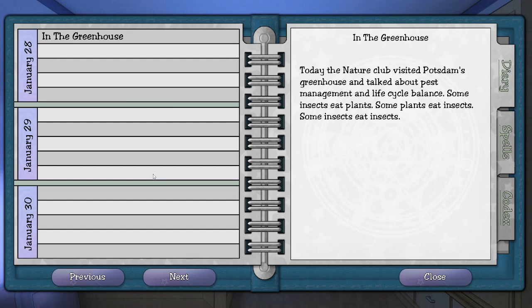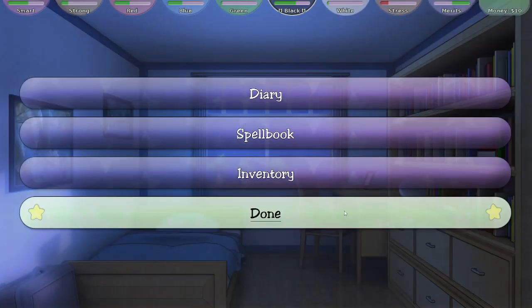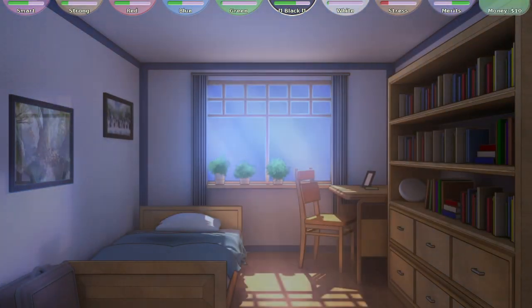Today the Nature Club visited Potsdam's greenhouse and talked about pest management and life cycle balance. Some insects eat plants, some plants eat insects, some insects eat insects. It's a circle of life.